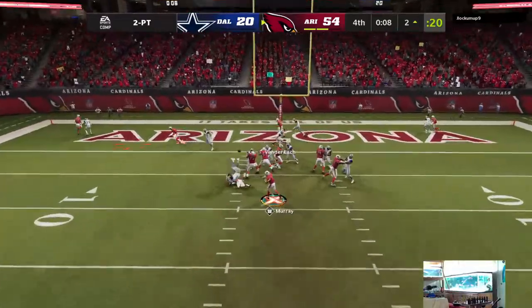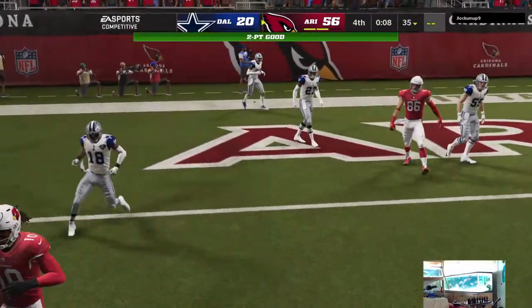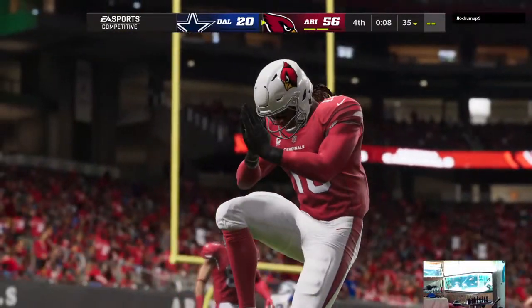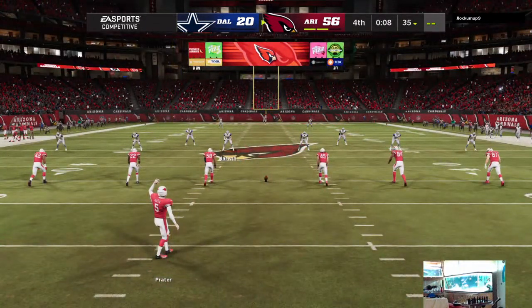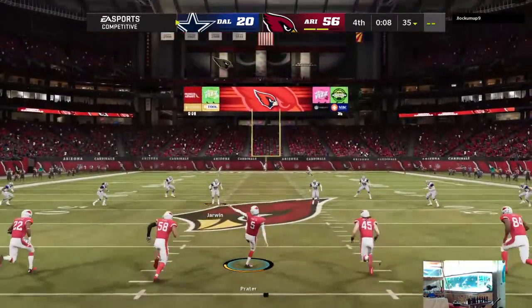They'll try and throw for it. And the Cardinals are going to have 1st and goal as they try to finish off this drive with 6 points. After the touchdown, out is Prater to kick.